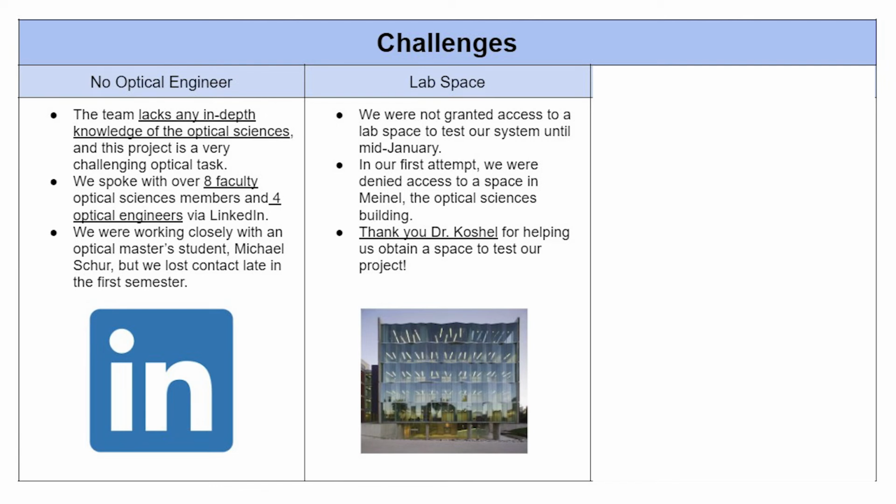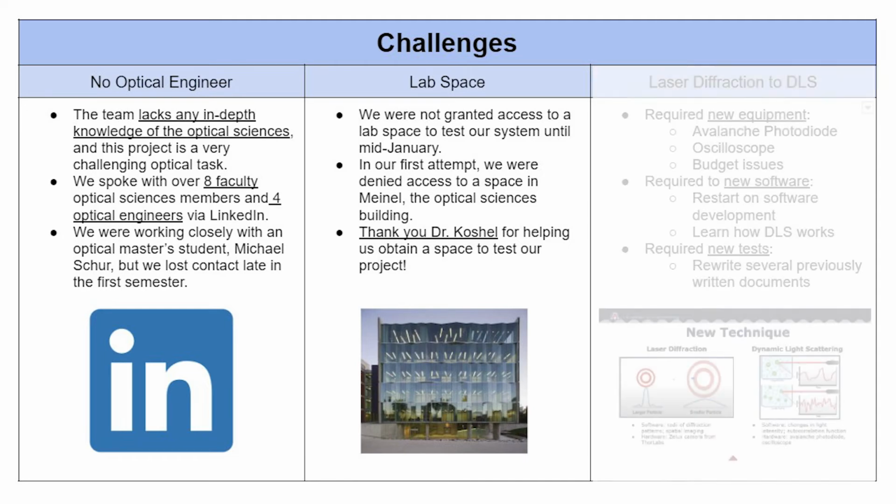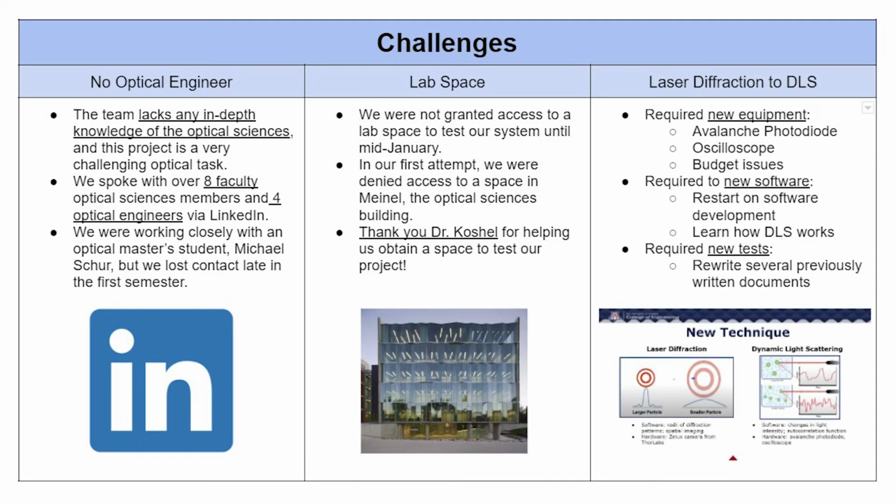Initially, the optics department denied us a space, but thankfully, Dr. Koschel, the associate dean of the optics department, granted us access, and we began working a few weeks into the spring semester. However, the largest challenge the team faced was moving from light diffraction to dynamic light scattering.